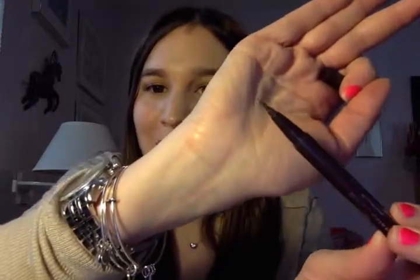So yeah, I've fallen in love with dark brown eyeliner. I just like that it's dark brown, so it's still really defined, but it's not so light that it looks like just a brown eyeshadow on your lids. So I love this. If you can see the applicator, it's pretty much at its end.